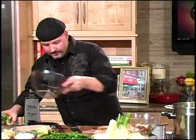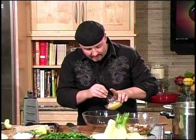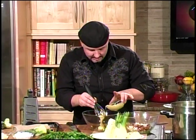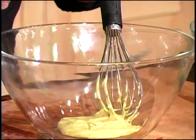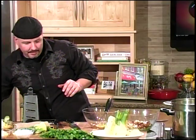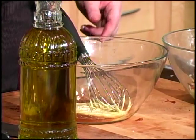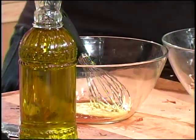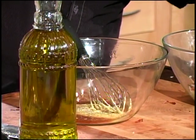In this other bowl, what we're going to do quickly is make a little bit of a dressing. So Dijon mustard, a little bit of red wine vinegar, and some olive oil and salt and pepper. Let's get that salt and pepper going in there. And pepper into the dressing, and I'm gonna put a little pepper right into here too.